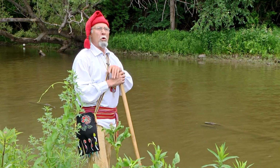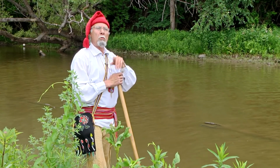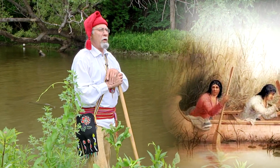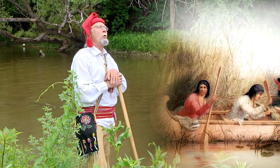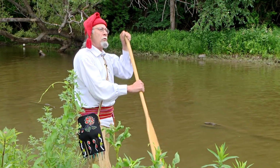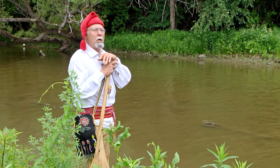And if we listen closely to the song of the river, c'est l'aviron qui nous mène, c'est l'aviron qui nous mène en haut, c'est l'aviron qui nous mène, c'est l'aviron qui nous mène en haut.